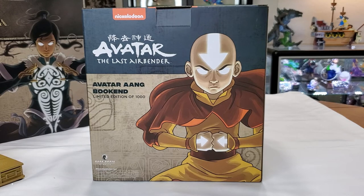For the back, and arguably my favorite side, oh, look at Aang. He looks so badass. He's in his Avatar State as well. His arrows and his eyes are glowing. I love it so much.